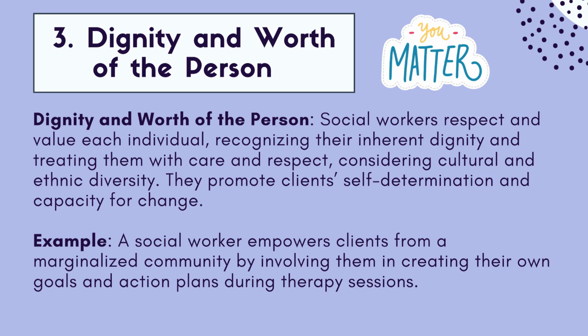What would be an example of dignity and worth of the person? A social worker empowers clients from a marginalized community by involving them in creating their own goals and action plans during therapy sessions, right? We really want to do this in partnership. We want to break those power dynamics and make sure that this is working together with the client. They know themselves better than anyone, right? We're there to support, we're there to assist, but we really need to make sure that we are empowering them to be in charge of their own decisions and allow them to make those decisions when appropriate.